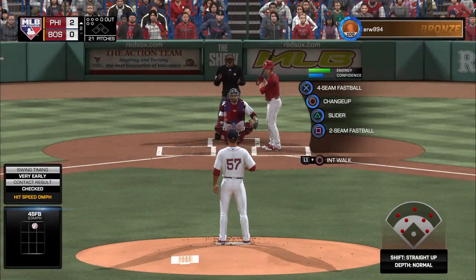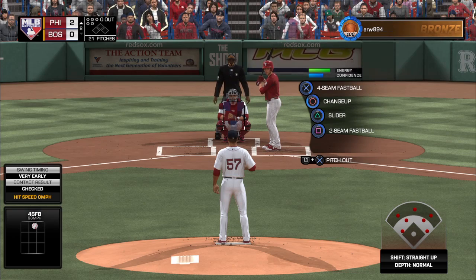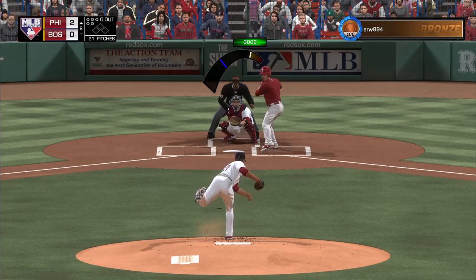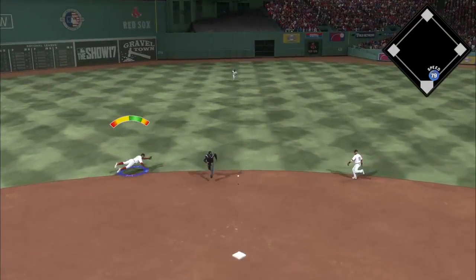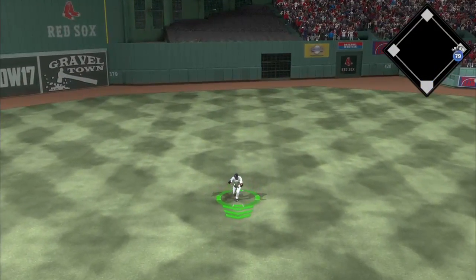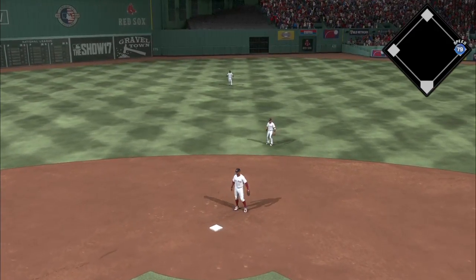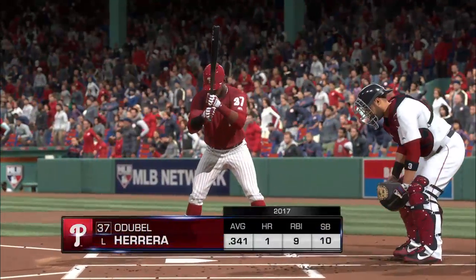Into the box now, Scott Kingery. He'll lead it off here to begin the second. Second baseman. Into the windup and the pitch. Smoked on the ground up the middle, and it's through for a base hit. They'll have the leadoff man aboard to start the inning. So the Phillies get a man on to start out the inning.